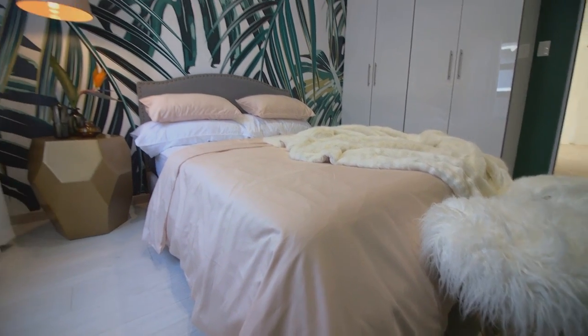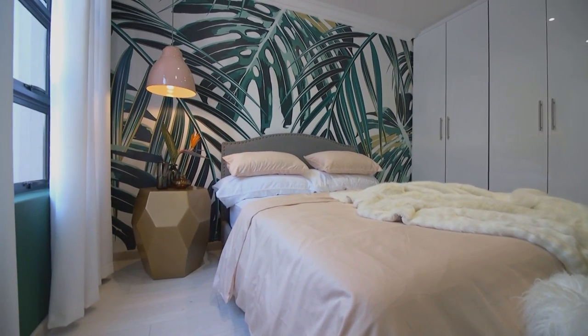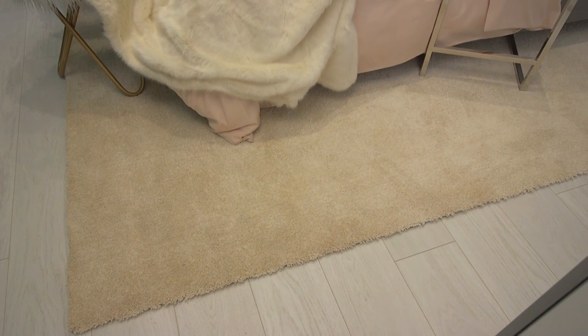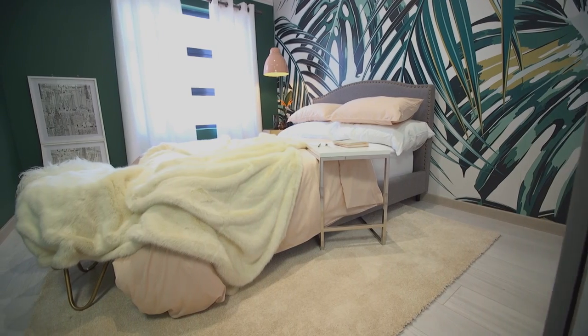I love the wallpaper. I think it gives great impact. It sets the theme of the room and it gives you a focal point. I don't like the carpet. I think the carpet means nothing. The floor is great. The floor is not cold and I just think the carpet is kind of wrong.